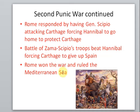Now, after Hannibal took that part, Rome responded by making General Scipio attack Carthage, forcing Hannibal to go home to protect Carthage. He did not proceed and attack Rome. He had to go back home to protect his land. At the Battle of Zama, Scipio's troops defeated Hannibal's troops, forcing Carthage to give up Spain. Rome again won the Second Punic War and ruled the whole part of the Mediterranean Sea.